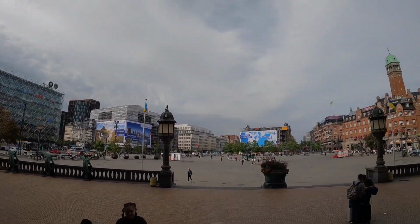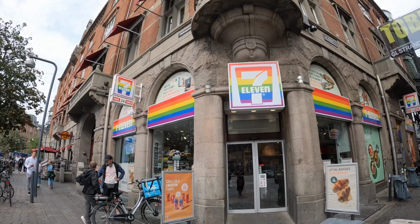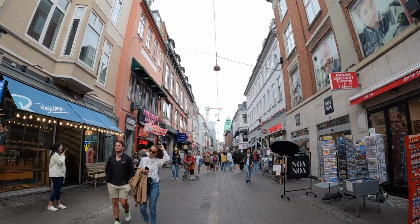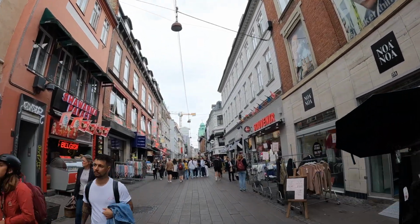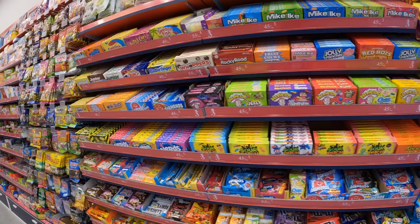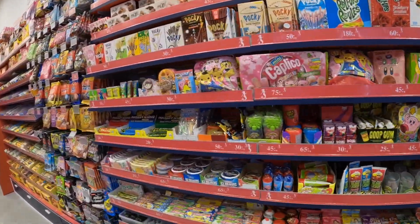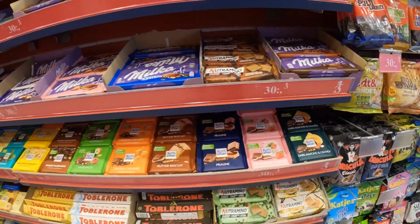As I had wandered around in the city hall, I continued my route into the shopping area, where I, of course, as always, visited some nice supermarkets. Like, again, another candy store, and here the variety of chocolate bars grabbed my attention in particular because they had so many flavors.